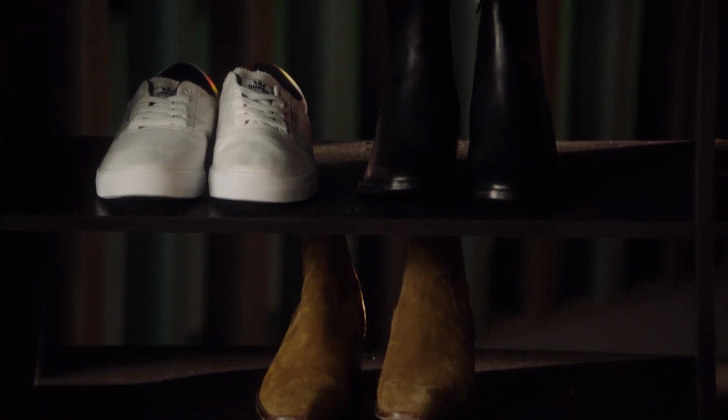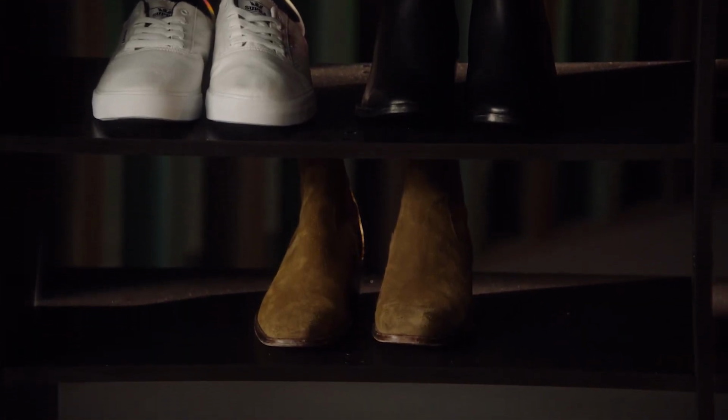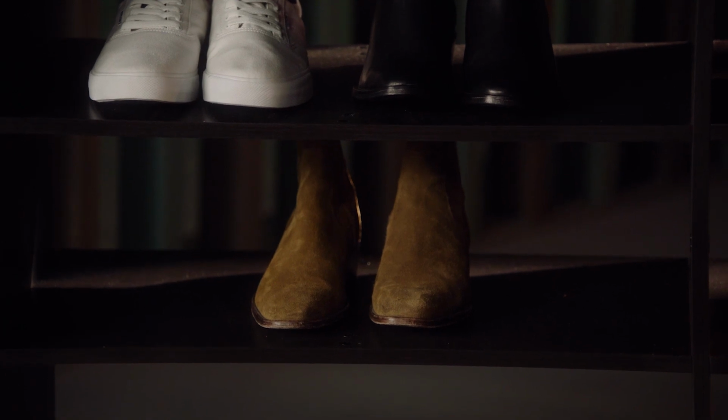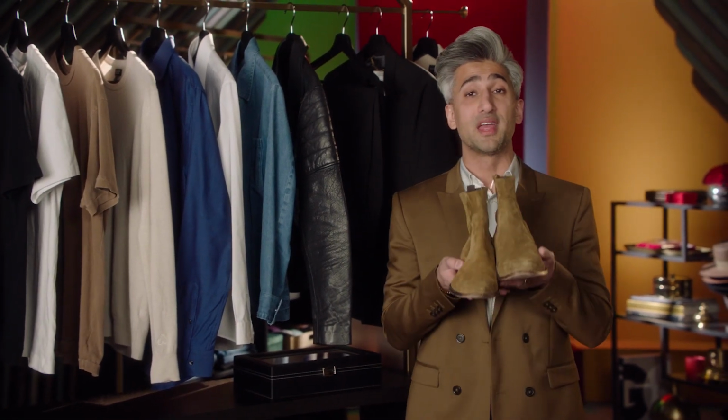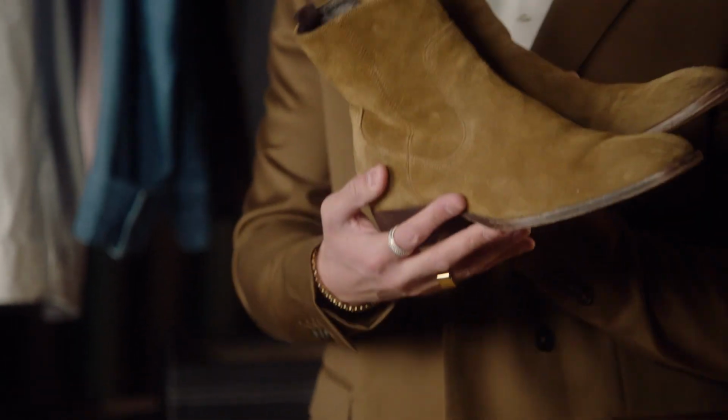And then I think it's wise to have a brown shoe also. You never know when you're going to need a brown shoe as opposed to a black. I again go for a boot. I like to add texture, and so I've gone with a suede. This shoe is relatively classic.